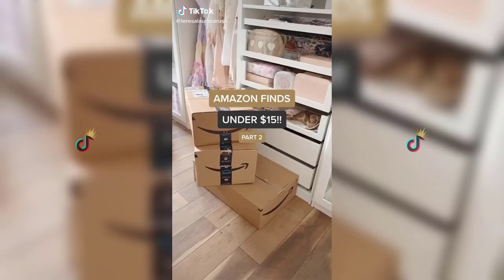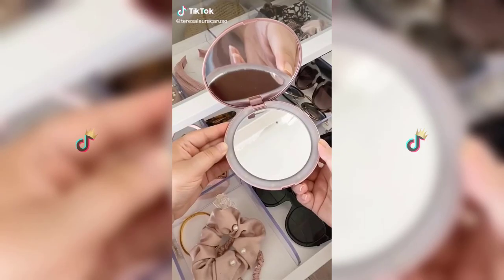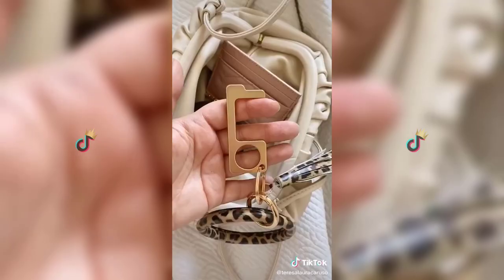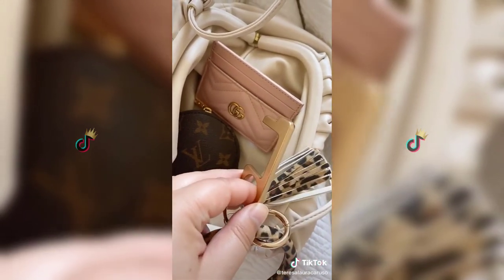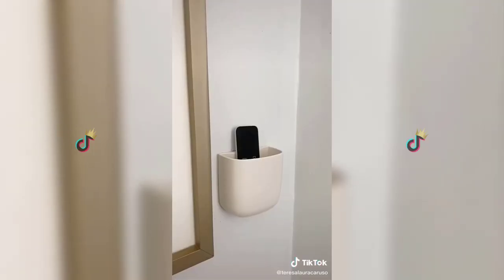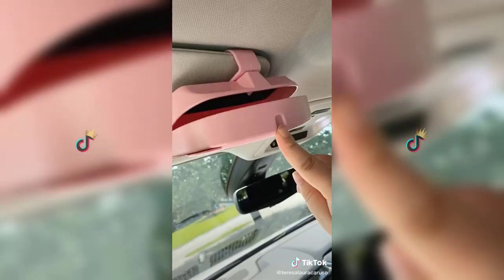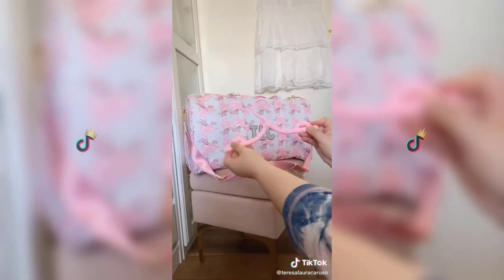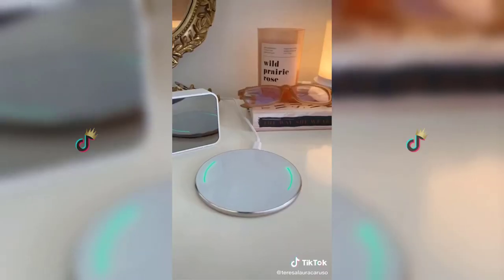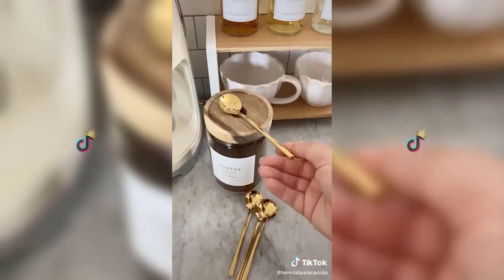Pretty smooth, right? Amazon finds under $15. This pink and white tabletop organizer, this mirror with a built-in LED light, a no-touch door opener to add to your keychain and use it for touchscreens and opening doors while you're out, a bracelet set, an organizer for your remotes that sticks to the wall, a tabletop vacuum for crumbs, a sunglass holder for your car, these super cute designer-inspired sunglasses, foldable clothing hangers to use when you travel, a wireless charging pad for your phone, this expandable tray for organizing, and mini spoons for coffee.